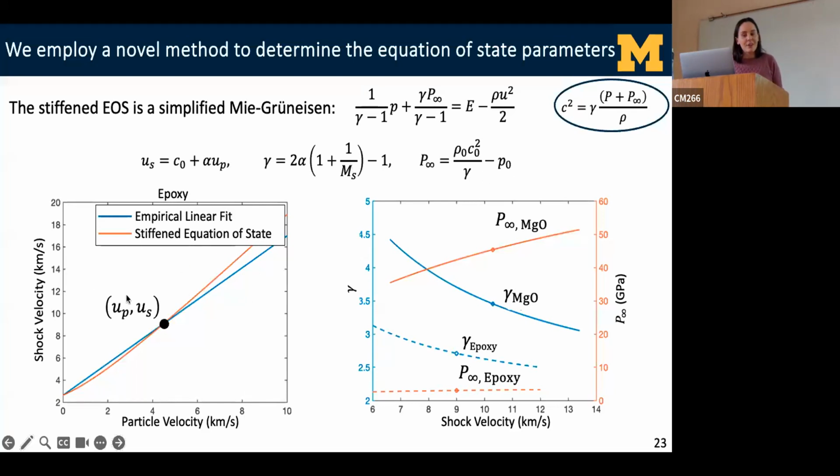So down here on the left, we have that result for epoxy, where the blue line is that empirical linear fit that is in the literature, and then the orange line is this stiffened equation of state. So we match it exactly to the expected shock speed that we see in the system, and then it deviates slightly from there. And then this figure just shows how we have to do this process for different values of shock speeds, but it's easy for us to do now.